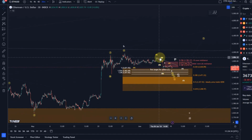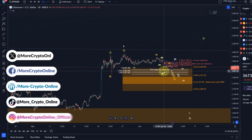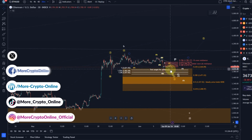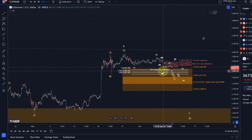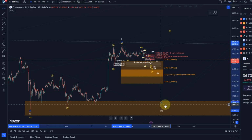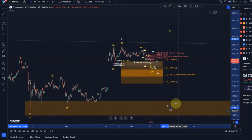Ethereum has used the weekend mainly to just move sideways. We have started to move down earlier today, but we're still holding above the Friday low. So what's the overall structure we're tracking here? I'm tracking two structures. I'm tracking the white count, which could send us down lower, back into the area around the April and May low points.